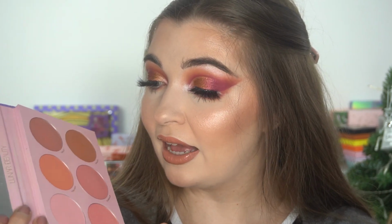They're really nice though. They pack on beautifully. I love this shade here. It's a shimmery kind of shade. Really nice. Pack on beautifully. They're not too pigmented either.